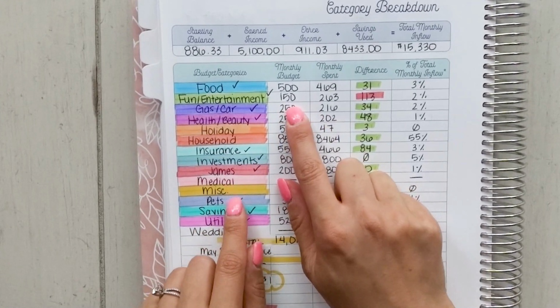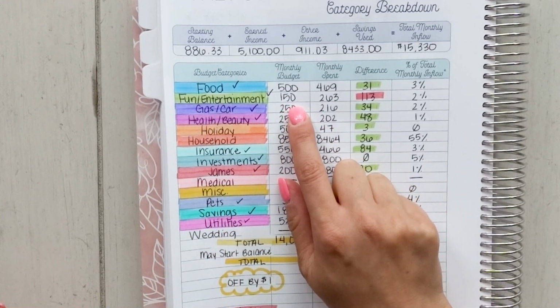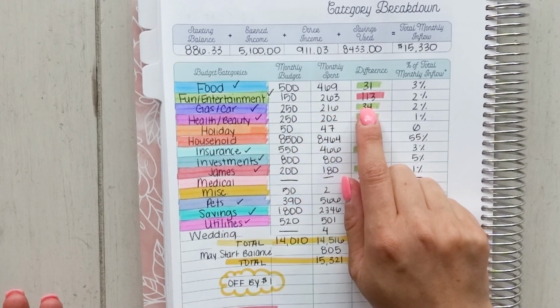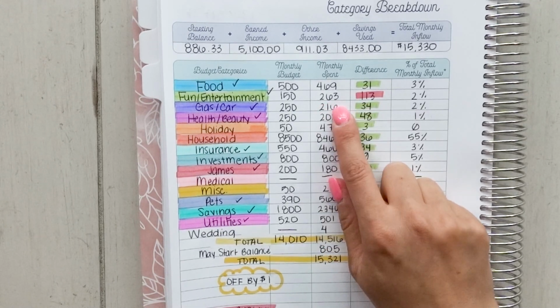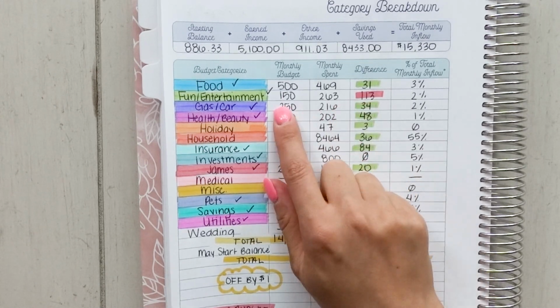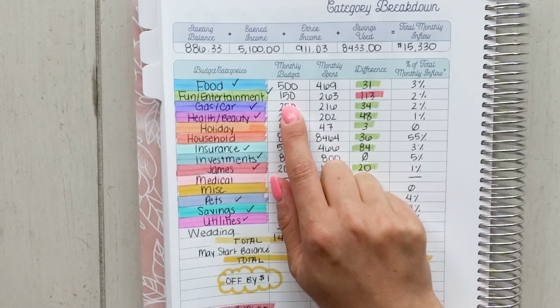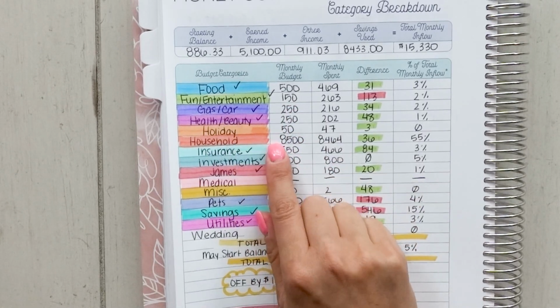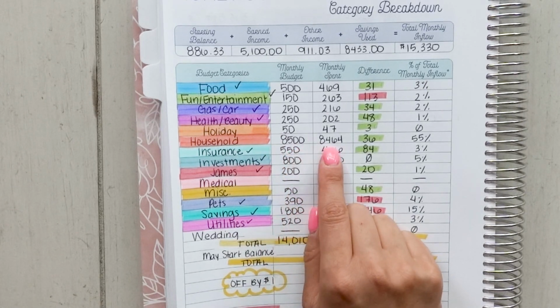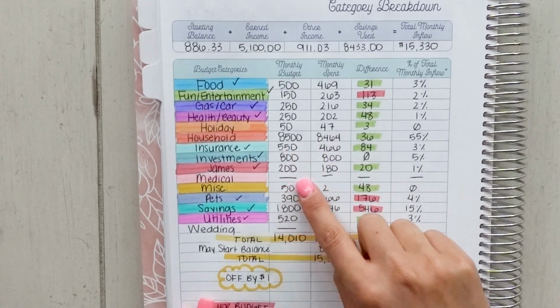Same with my fun and entertainment. My budget is $150 and I was over by $113. Why? Because Chris wanted to buy one of the UFC fights. Was I planning on that happening? No. So I'm over budget, even though I had the money covered. I didn't adjust this because it was unplanned, unexpected. But I did adjust my household budget because I knew that bill was coming up. So that's how I work this.